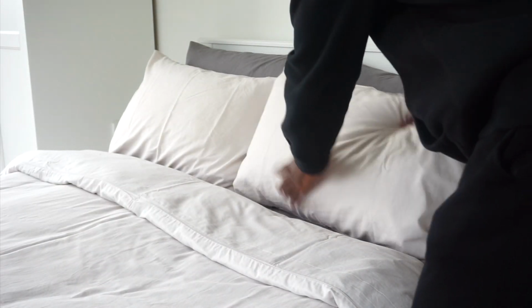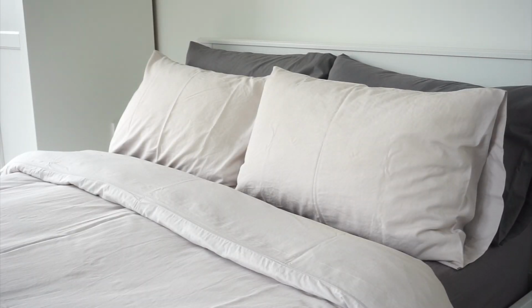And yeah, I mean, who doesn't love clean sheets? I certainly love clean sheets. Jumping into bed when you've just changed your sheets, chef's kiss.